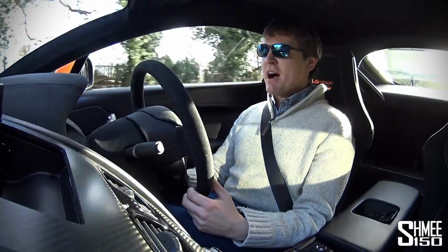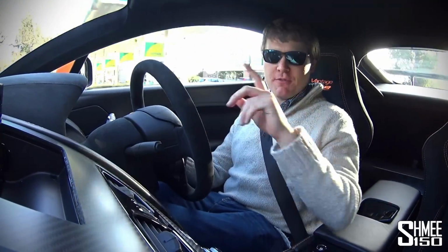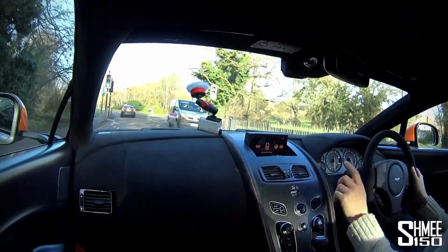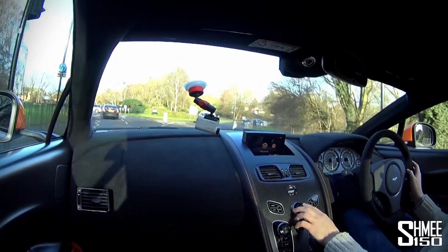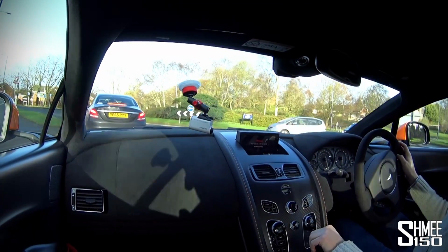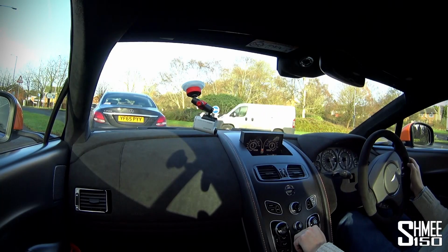Well, I'm about 10 miles in. It feels pretty familiar, of course, from driving the Vantage before, but there's one thing I noticed that's new in the entertainment system here: you've got vehicle status, then tyre, but you've also got power meter. This is basically for driving on the track, but I suppose you can use it on the road, so long as you don't let it distract you.